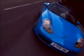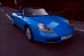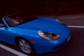But paper comparisons are redundant, because get behind the wheel of a Boxster and you realise it really is in a class of its own and will see Porsche safely into the next century. Order now or join a long waiting list.